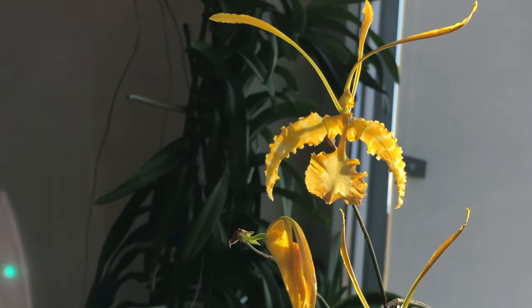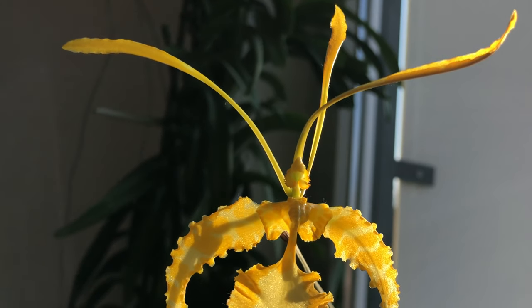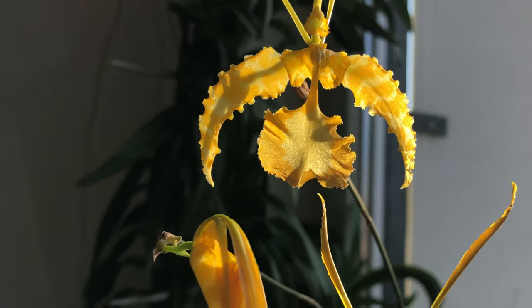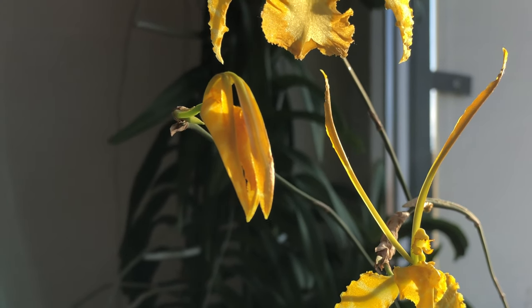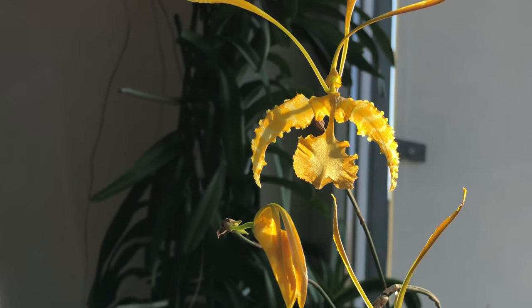And now at the beginning of January, my Psychopsis is having another try and is about to open 3 flowers at the same time. Keep your fingers crossed, please. I'd be so excited if it would manage to bloom from 3 spikes at a time.